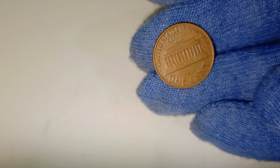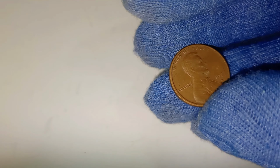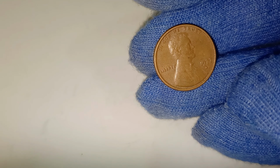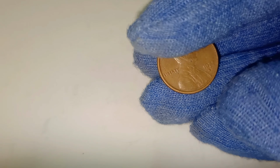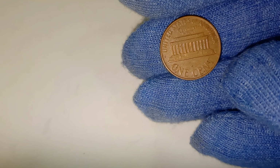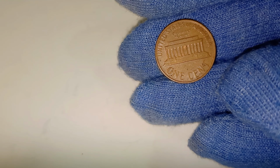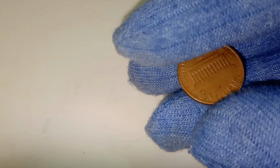Next up is the design. The Lincoln penny features one of the most iconic coin designs in U.S. history. With the familiar bust of President Abraham Lincoln on the front and the Lincoln Memorial on the back, this design had been in use since 1959, and remains one of the most enduring in American numismatics. But the 1977 penny, with its near mint condition and that small D mint mark, carries a certain nostalgic charm that collectors absolutely love. Let's not forget about the errors.